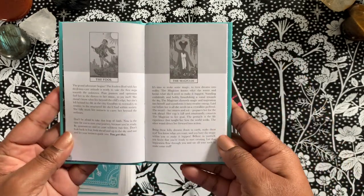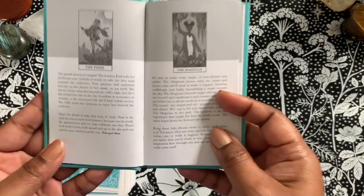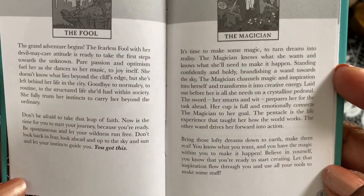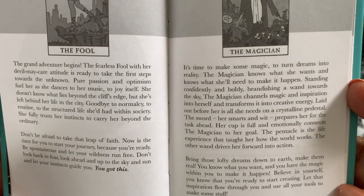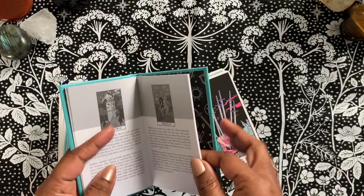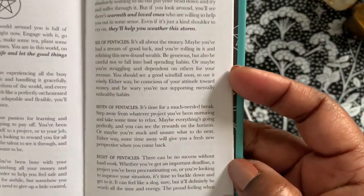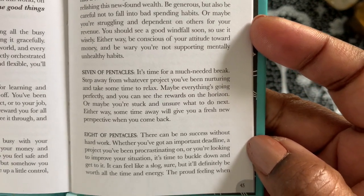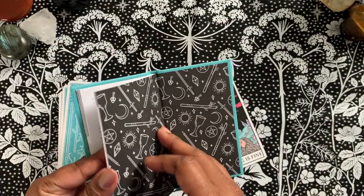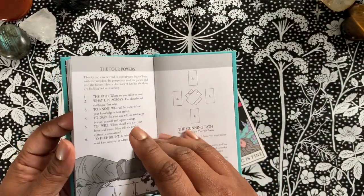And then it gives you a decent amount on the majors. I'll just put that there so you can look it over if you want. Pause it and read it. And the minors is less. So the minors page would look like that. So you can read 6 and 7, 6, 7, and 8 there. And then in the back there are a couple of spreads, and that's that.